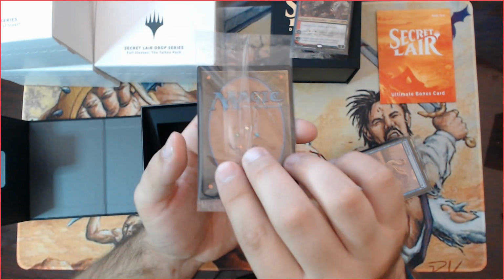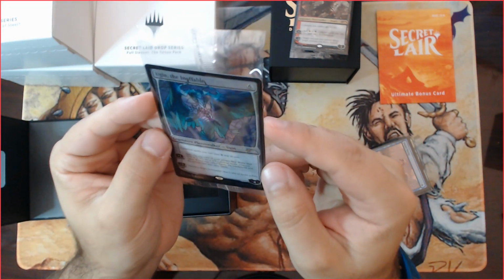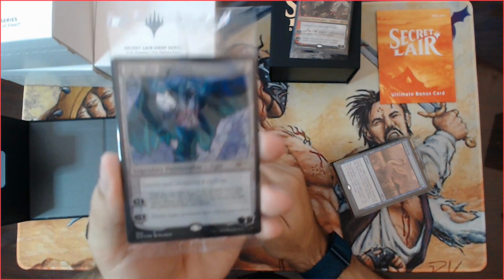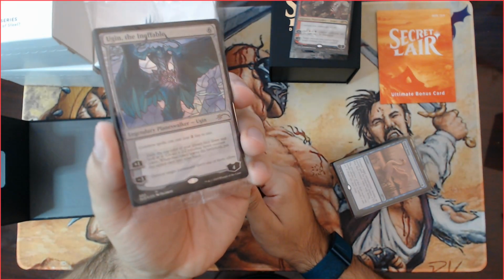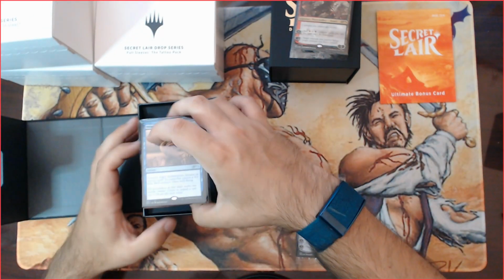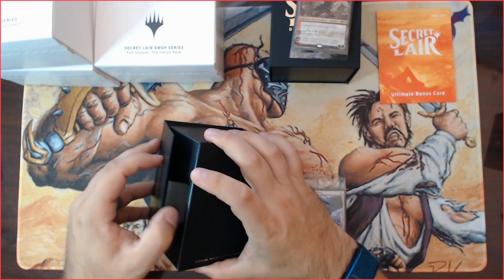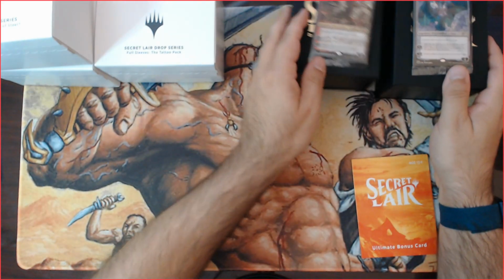Let's see what we got. 3, 2, 1, flip. Ooh, we got some Oogie action. Oogie. It's not a mythic, but we'll take it. Man, that's pretty. I'll take it. Okay, alright. We're going to move that, we're going to put that there.